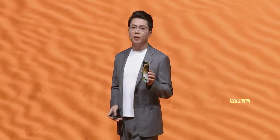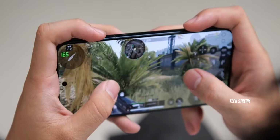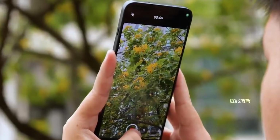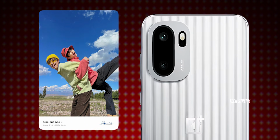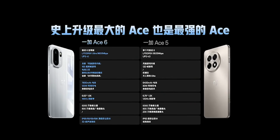So here is the bottom line, the OnePlus 15R is an absolute beast of a phone that punches way above its weight class. Flagship processor, insane battery life, buttery display and tank level durability. But that 8 megapixel ultra wide is the only thing holding this phone back from perfection. Still, if you can live with average ultra wide photos, for everything else this phone offers, you are getting incredible value.